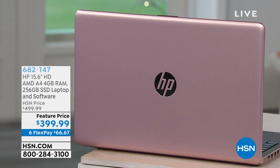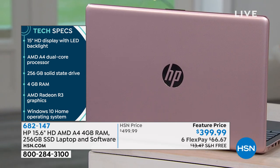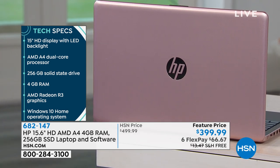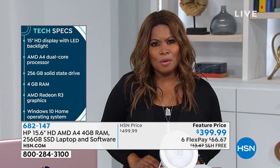Also coming up a little bit later on, we're gonna be featuring for you a showstopper in our HP laptop. When I saw the price, I had to do a double take: $399.99. Here's what you need to know. This is a 15 inch, let's start there. With the LED backlit, you've got an A4 dual core processor, 256 gigabyte solid state drive. That's the most that we offer in a solid state drive in any computer that we offer here. 4 gigs of RAM, AMD Radeon R3 graphics, and Windows 10 operating system at $66.67 in free shipping and handling. If you're in the market for a new computer, you want to buy that one. That one is an awesome deal.